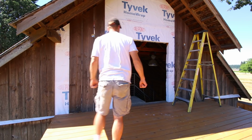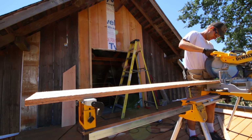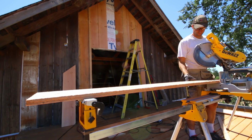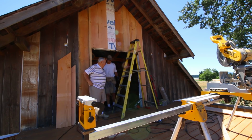But at least I had nice weather now. I had to use some new wood for the center of this upper part, where it wasn't sided originally. Big step out here. Then my grandpa stopped by.